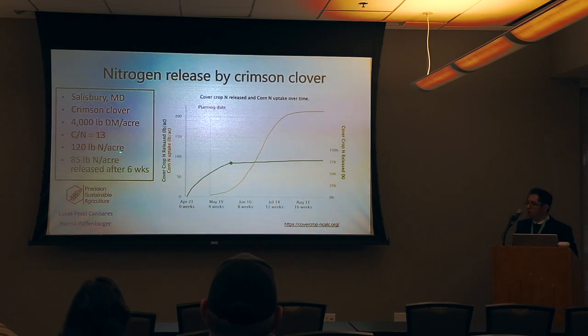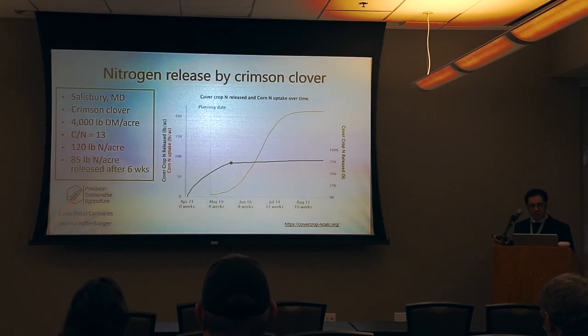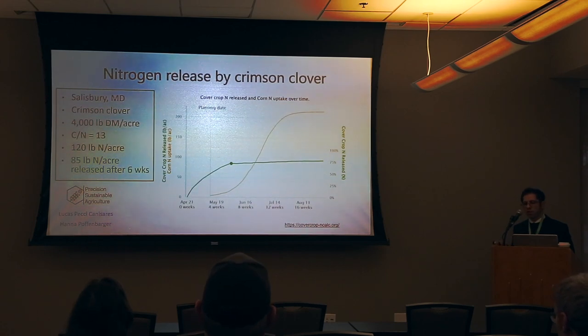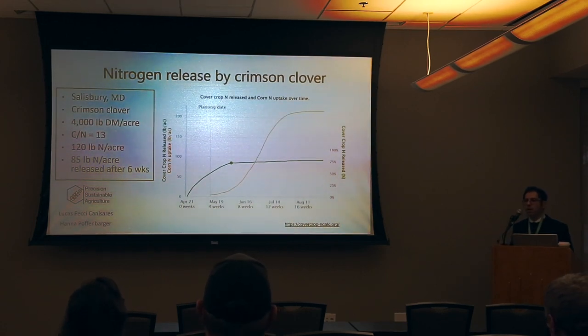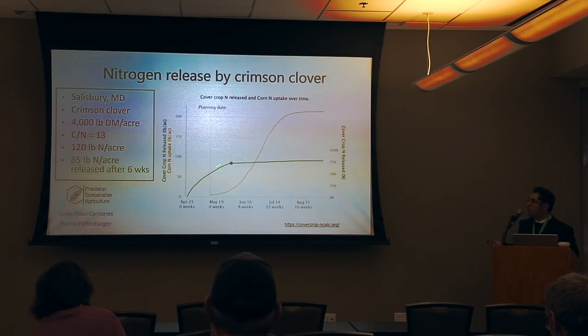And then you have basically 120 pounds of N per acre in that plant biomass. That means you probably had 3% nitrogen. That's what you expect. Your legumes usually have more N percent in them. If you get a biomass, that usually adds up to a lot more N in the plant. And then here you can see like 85 pounds of that has been released within that 6 weeks.